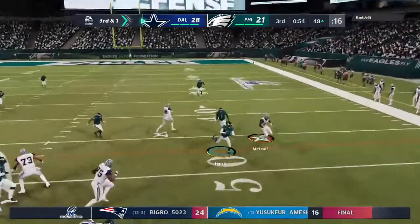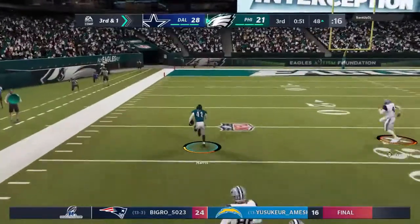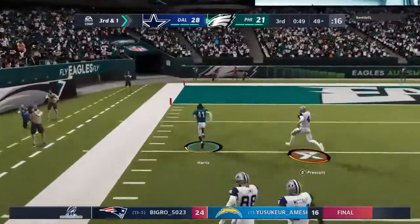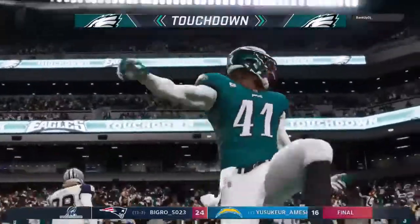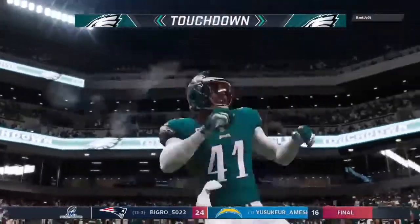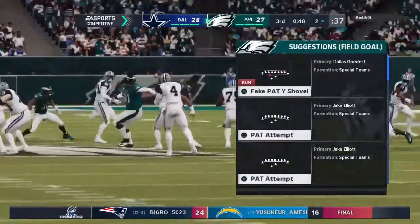Now Prescott, into heavy traffic, and it's intercepted. Picked up by Anthony Harris. And he's free going down the left side. It's a foot race. And he takes this one back into the end zone. And the Eagles defense gets a pick-6 TD.